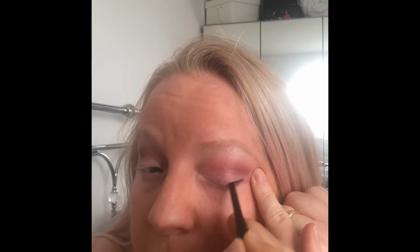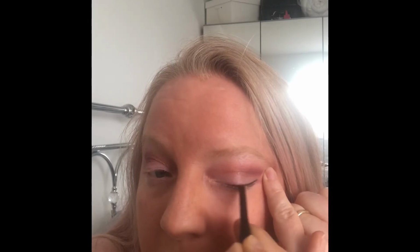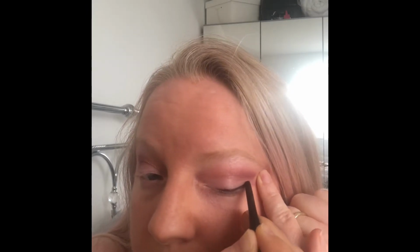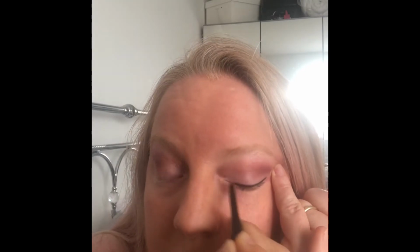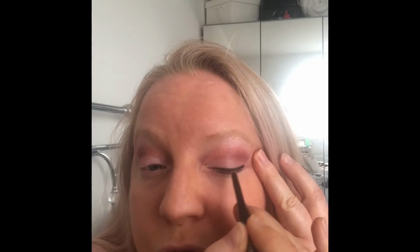I want to go for quite a thin line, which can be quite hard to achieve when you're bringing it down to the inner corner. You don't want to go thick right into the inner corner of your eye, because all that does is make your eye look small. Okay, so you might have noticed that I very gently, I didn't pull or yank, I just hold it taut, and then just smooth, small strokes, which create one nice smooth line.